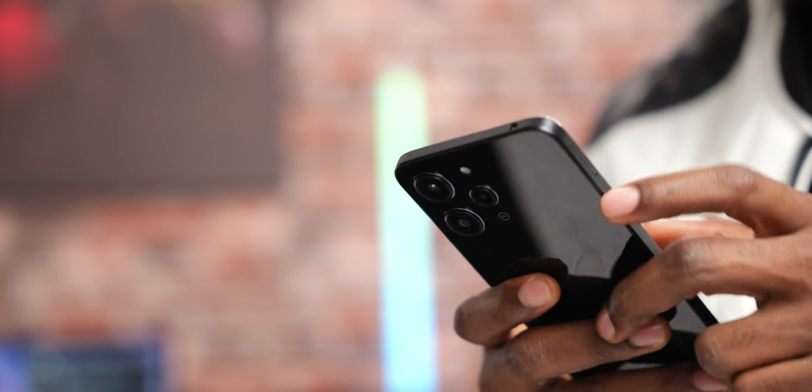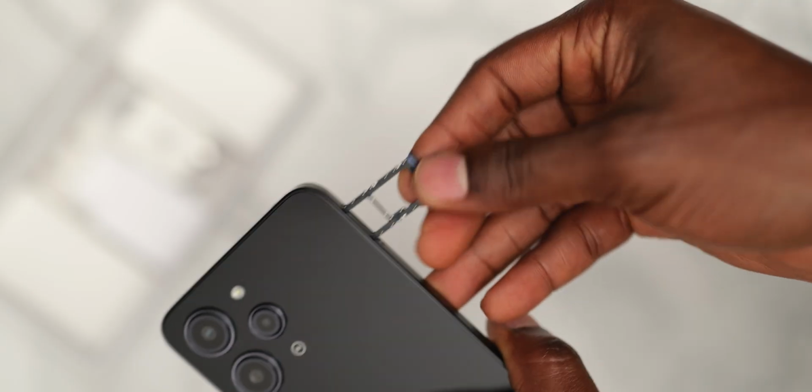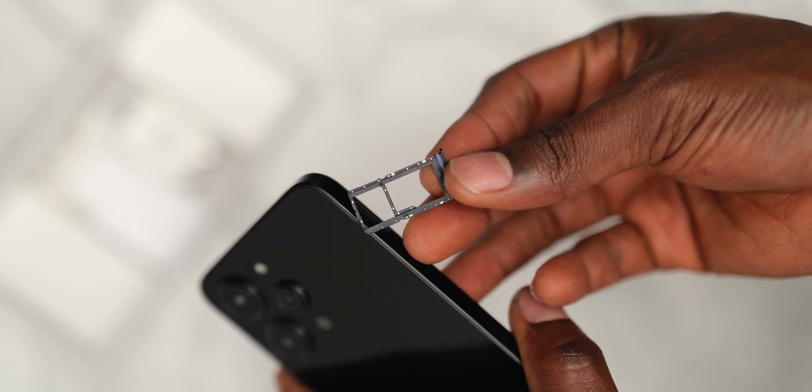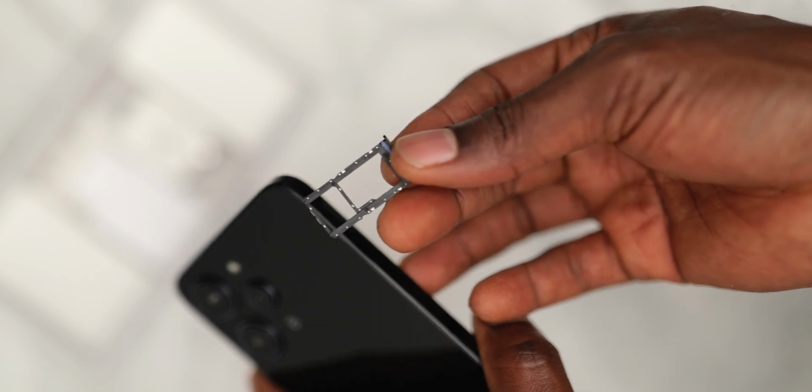While you get options up to 256 gigs in storage, Redmi still has the SD card slot here, although a hybrid one, such that you either use one SIM card and an SD card, or two SIM cards and no SD card. This could be a disadvantage for some, and it's something the Spark 10 Pro and the Infinix Hot 30 actually has dual nano SIM cards with an SD card.